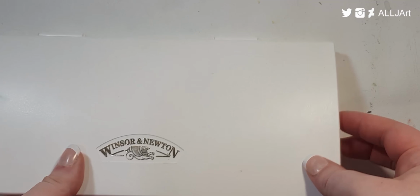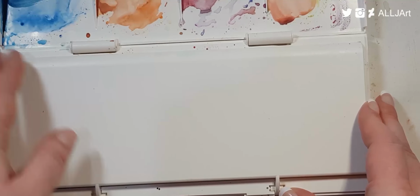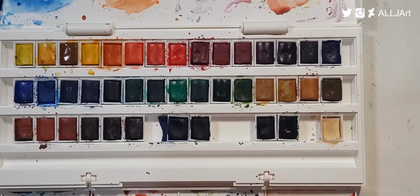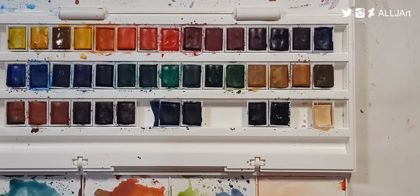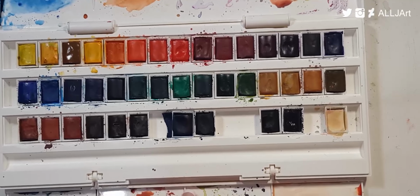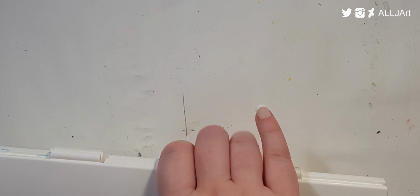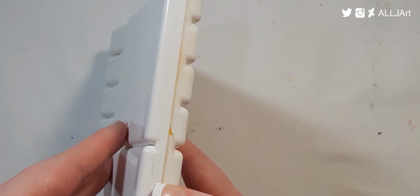The next thing is these Winsor Newton Studio Watercolors, and I have a review for these. I'll put that in the cards as well. These are the 45 coloured watercolours. They're Cotman, so they are student grades, but they are awesome, and the colours are really vibrant and easy to use, and I have been loving them. I haven't been using them as much because, like I say, I've been addicted to digital at the moment, but it's still good.